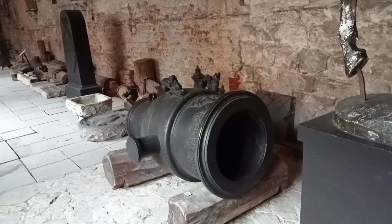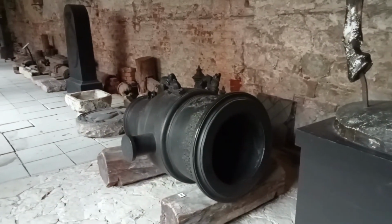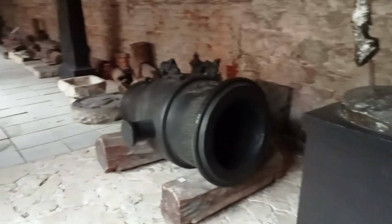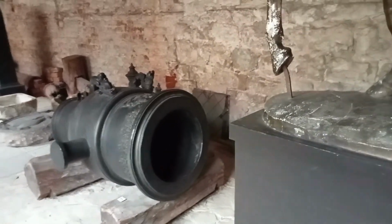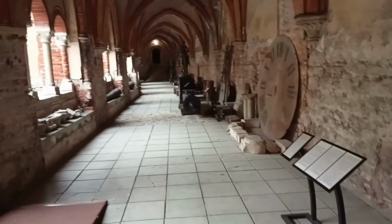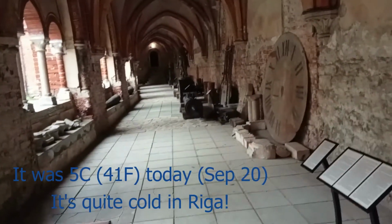My bad, this is not the original bell. This is a mortar. Again, more military artifacts. They have cannons and mortars here. And that's a mortar. Riga Cathedral was started in the year 1215. That's how old it is.